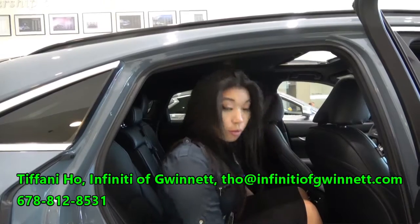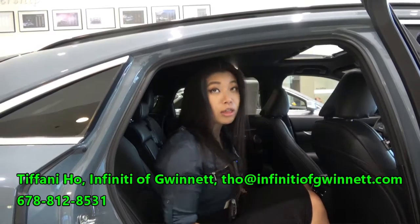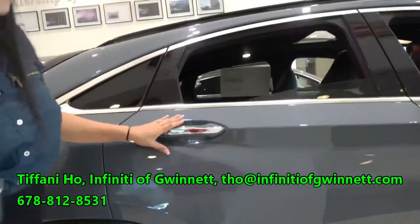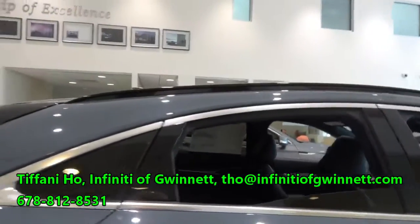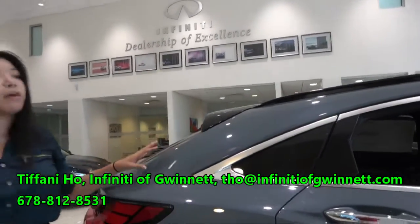This does come with the illuminated kick plate right here, and this is the Infiniti logo, and it does have welcoming lights when you come up to the car, so underneath it does glow as well. Now, one of my favorite things is that the color goes all the way through, and you have just accents of chrome, and it comes all the way and glides to the back. Now, this D pillar right here is straight from the FX35.